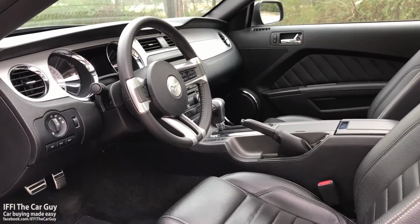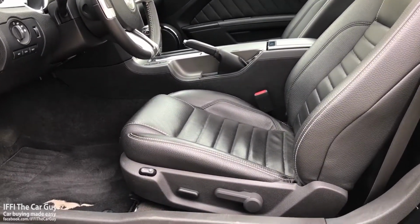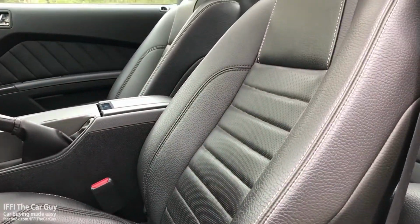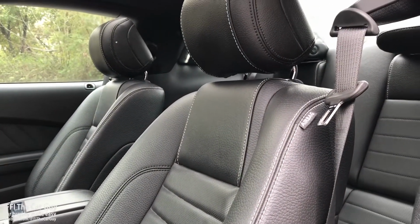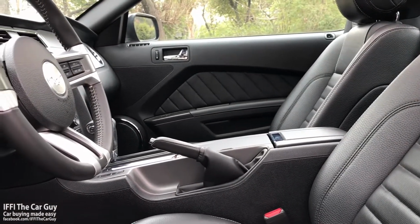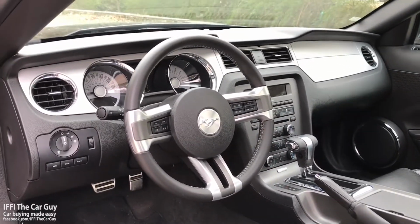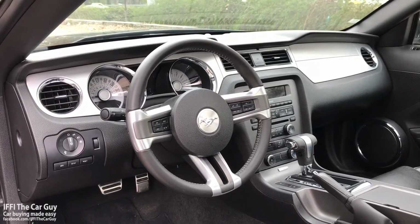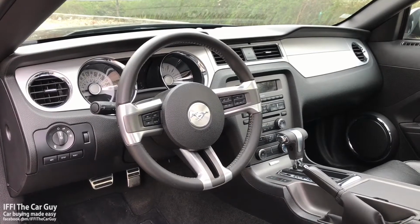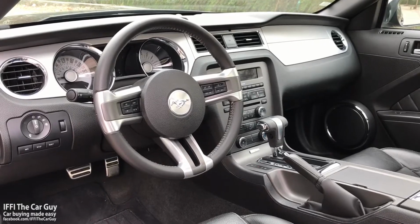It has semi-bucket type leather seats and the driver seat has electric sliding, tilting and manual height adjustment. This middle portion of the seats has a very appealing grid pattern that looks really nice. This dash has been given a retro design and all the controls are laid out logically. This top portion of the dash is a soft touch material and this right side of the dash is real and bright aluminum trim that looks really nice.